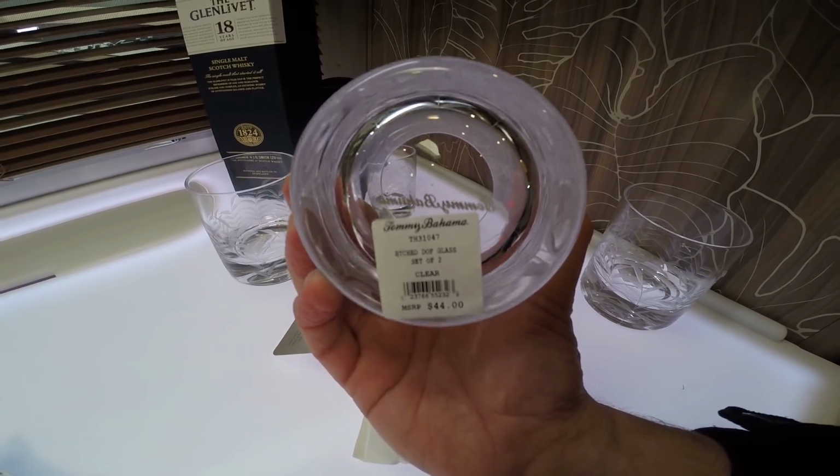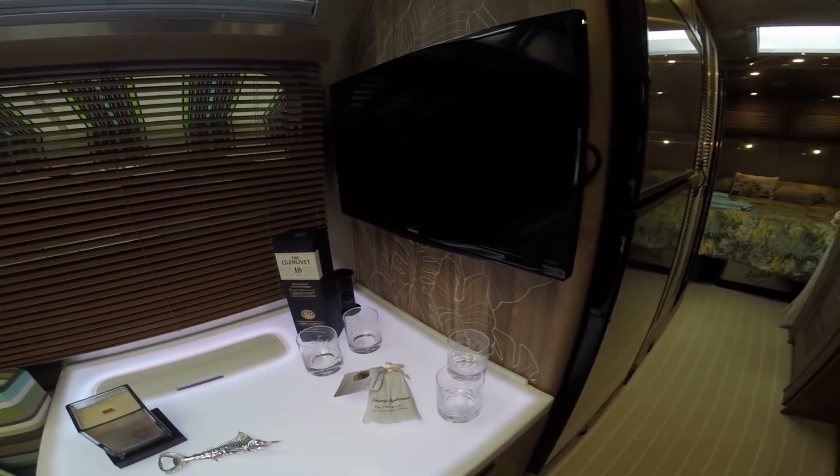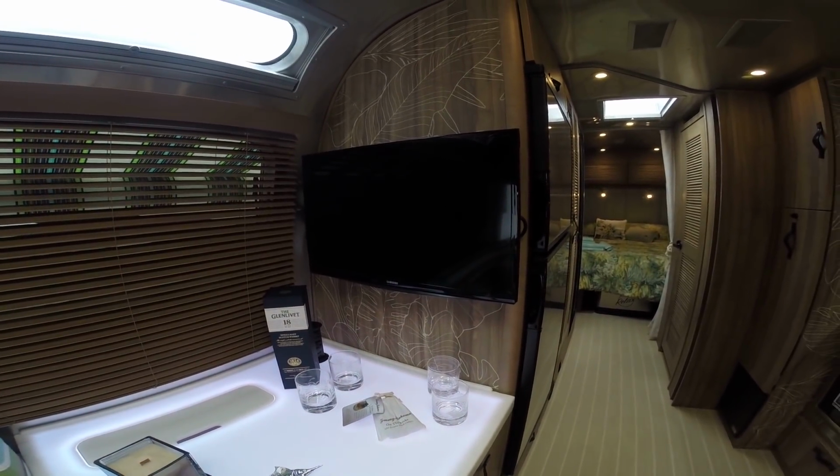Hopefully you can see the part number if you wanted to buy another set, or you're interested in buying it for your Airstream travel trailer. There's a 26-inch Samsung LED television standard.